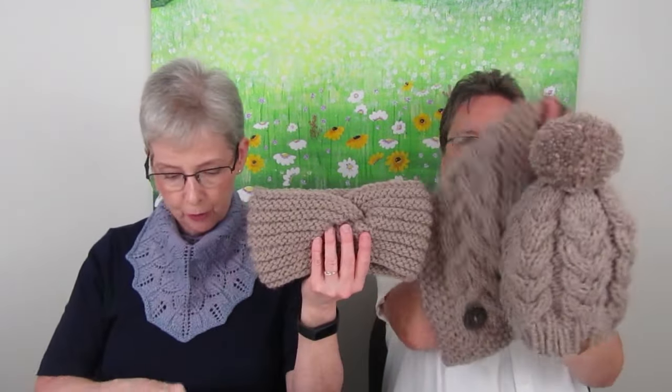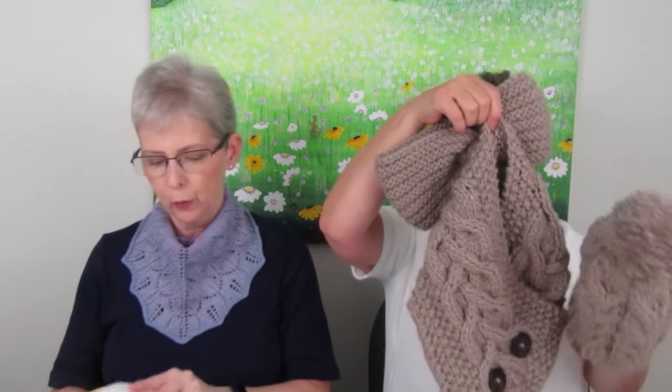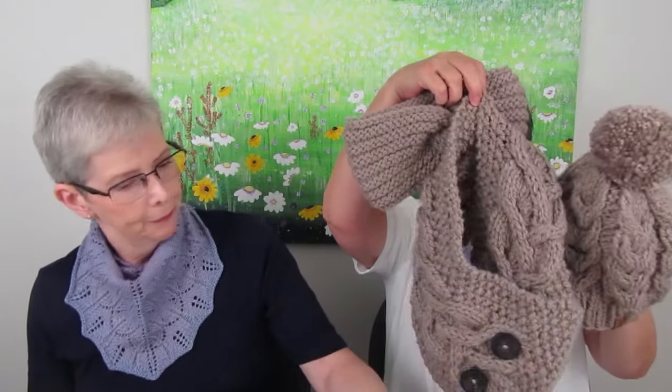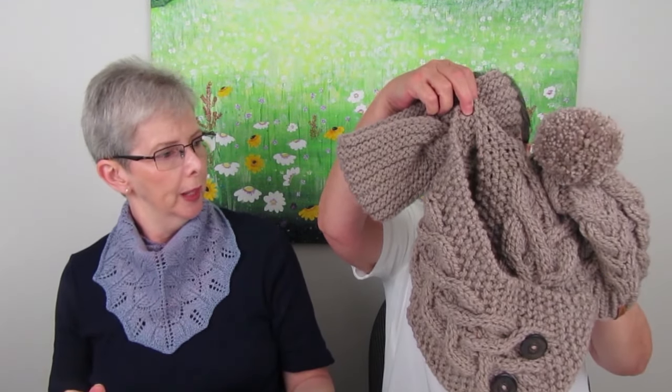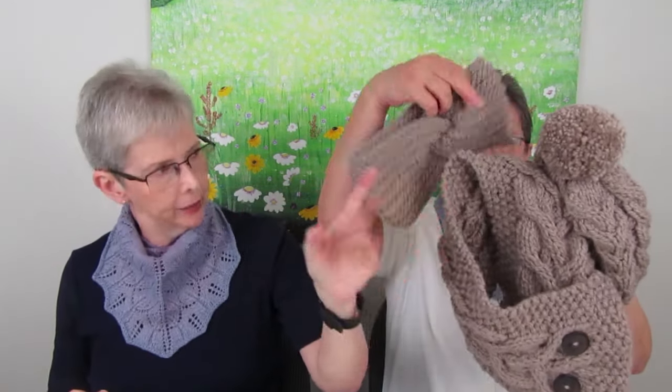And then I still had enough left from that to make this, which is from the Home of Yarns, called Knitting Pattern for Ribbed Headband with a Twist. And it's lovely. So all this from three balls of yarn. Yeah, 3 balls. That's great. It is really nice. This needs 1 and a bit, and then the hat needs 1, and with the rest of the bit, I still have a little bit left. Yes, great use of the yarn, for sure.